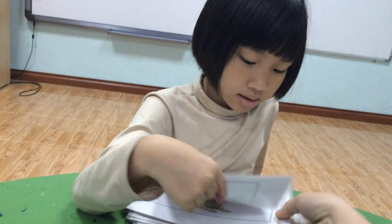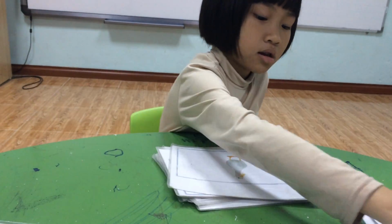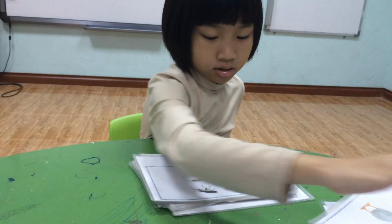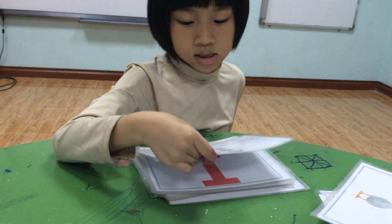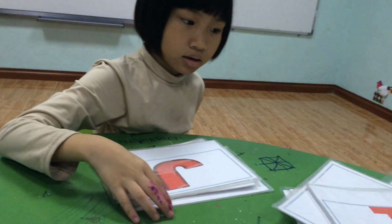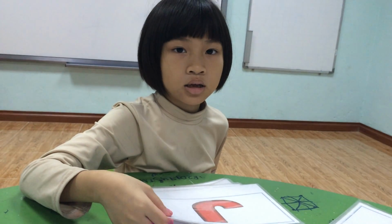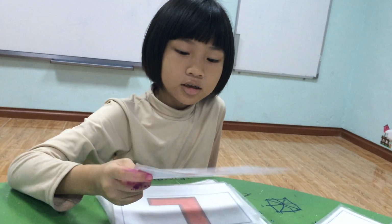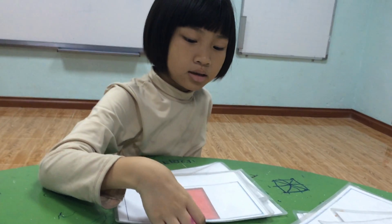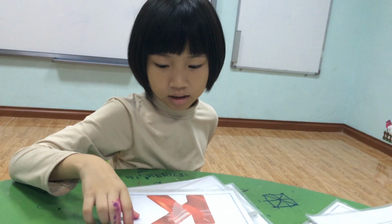It's a cat. It's a drop. It's a duck. It's an insect. It's an eye. Your eye. It's an eye. No, letter. Letter I. Okay. Letter J. Letter L. Yes. Letter K.